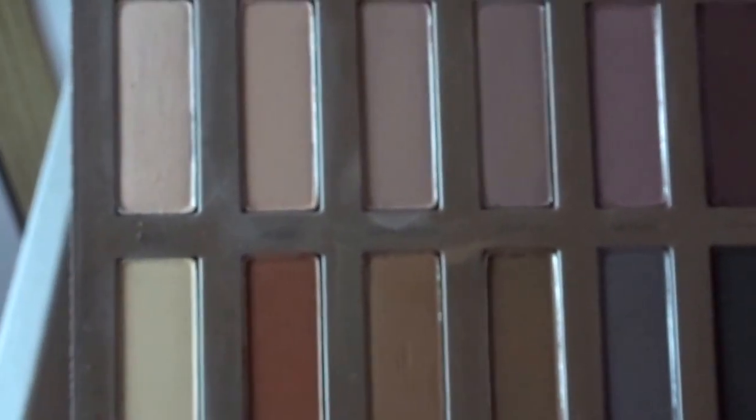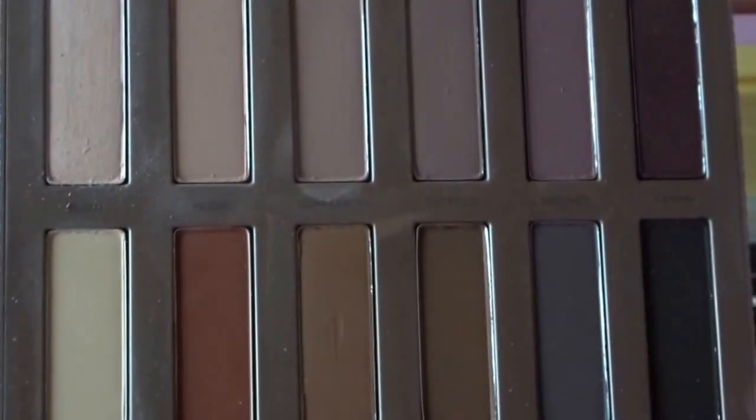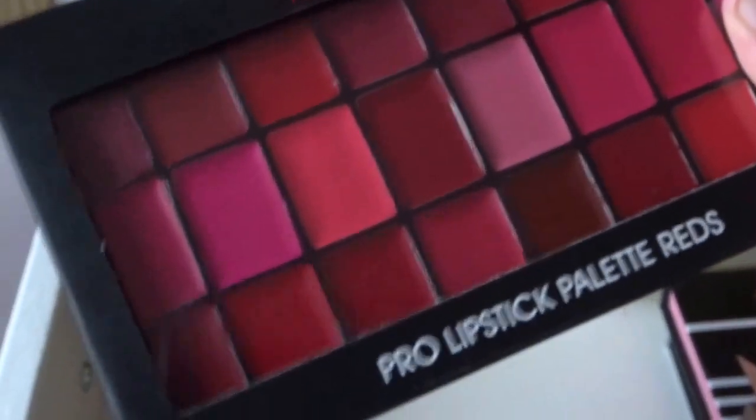These 4 Freedom ones, and then these ones are NYX inside of it. And then I've got the Urban Decay Ultimate Naked Basics palette, which I don't actually get as much use out of as I thought I would when I bought it. I love this row, but these ones just aren't really my sort of colours. The Freedom Pro Lipstick Palette Reds, which I've never used before, but I got this for free in a Superdrug offer.